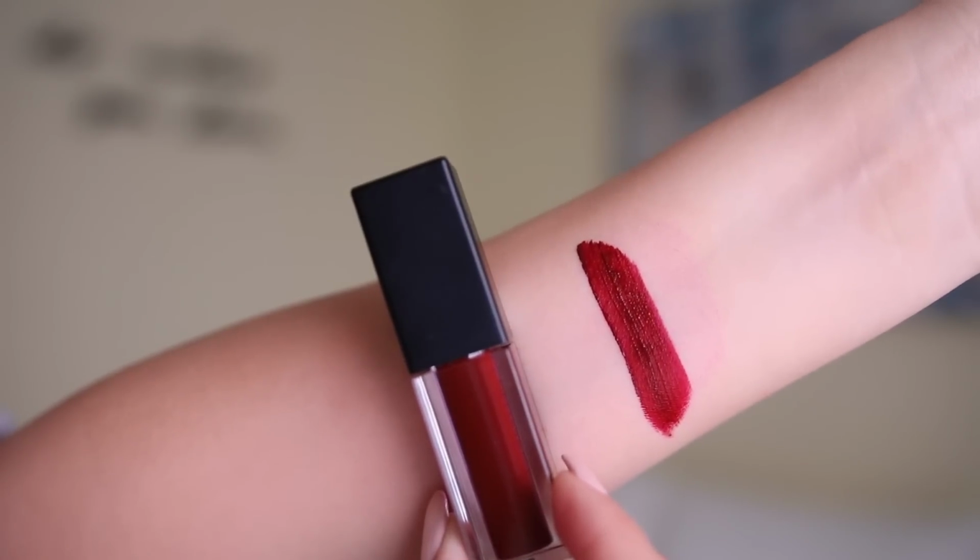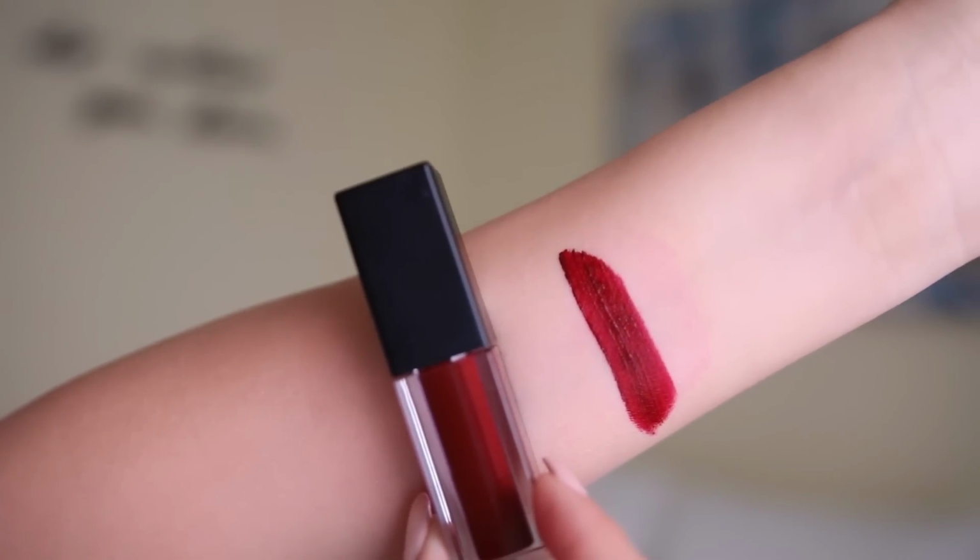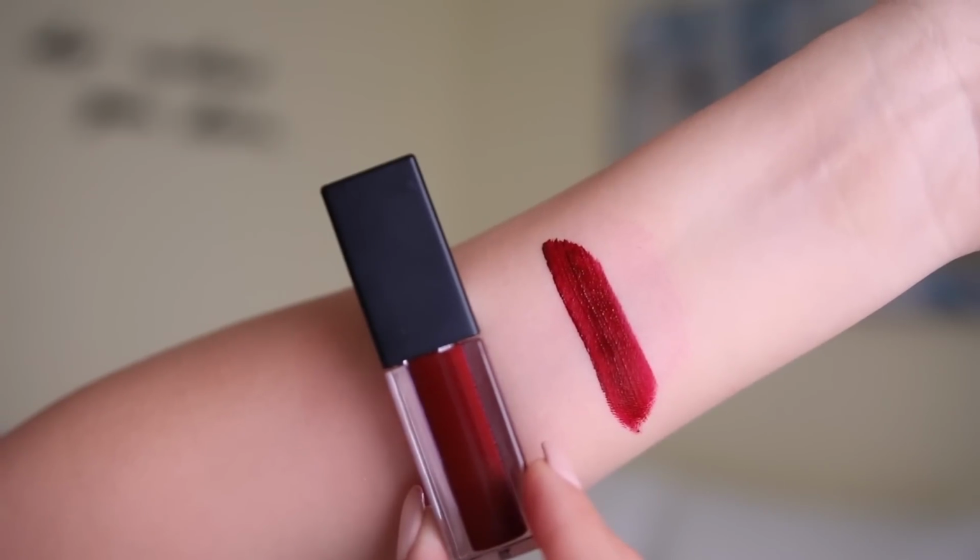I also really like the shade Misconduct, which is more of a vampy deep red shade. Vampy, that's funny. So yeah, if you need some good liquid lipsticks and you're in the mood to splurge, Smashbox is where it's at.